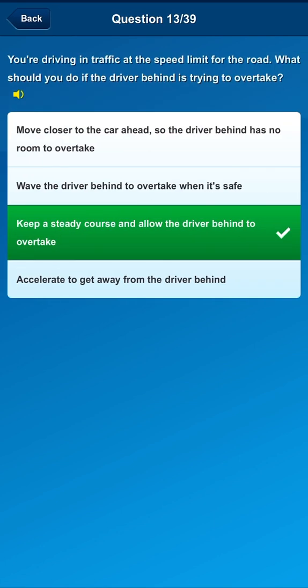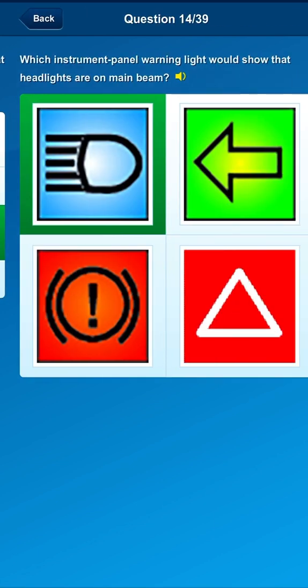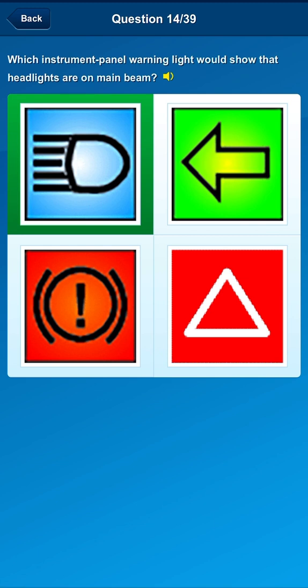You're driving in traffic at the speed limit for the road. What should you do if the driver behind is trying to overtake? Move closer to the car ahead, so the driver behind has no room to overtake. Wave the driver behind to overtake when it's safe. Keep a steady course and allow the driver behind to overtake. Accelerate to get away from the driver behind. Which instrument panel warning light would show that headlights are on main beam?